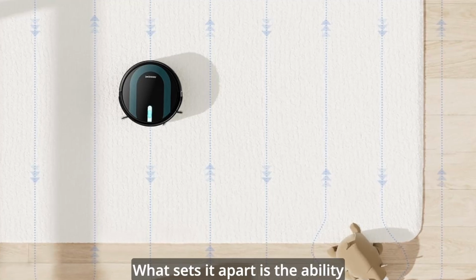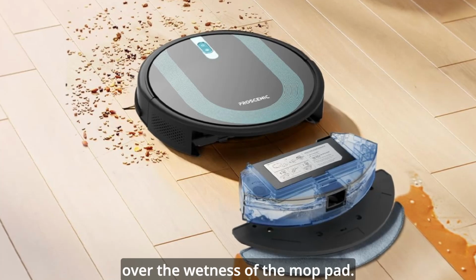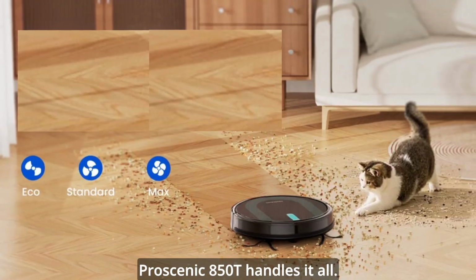What sets it apart is the ability to adjust water flow through the app, giving you control over the wetness of the mop pad. Say goodbye to juggling between vacuuming and mopping. The Proscenic 850T handles it all.